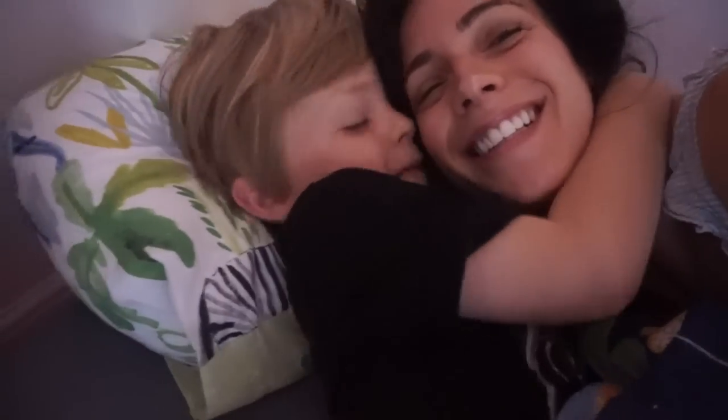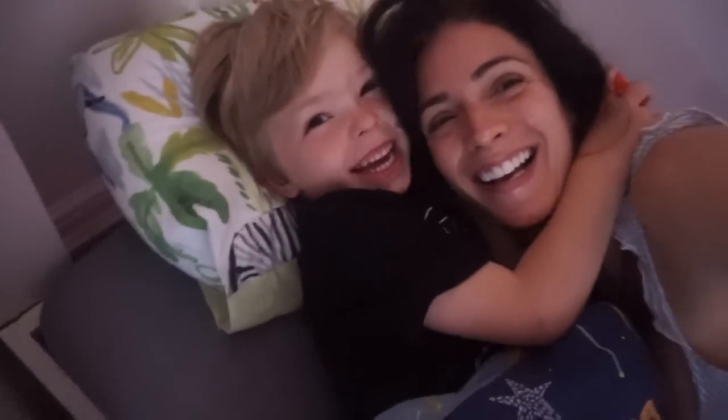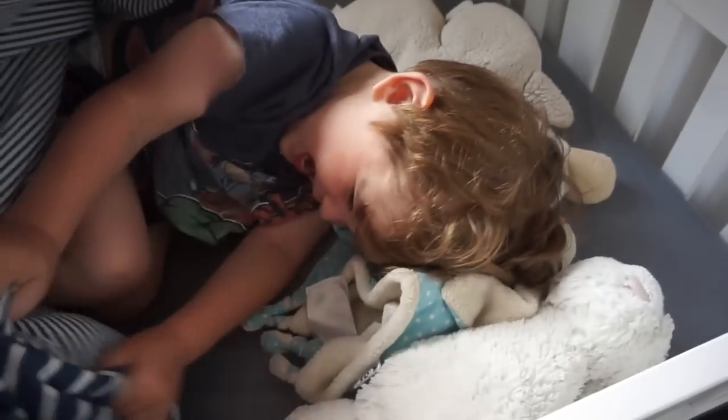Both of my boys are really, really loving, but I find Jasper at the moment, he just wants to hug me and kiss me all the time, and I love it. So I'm going to open the curtains, let some light in, and see if the little one's ready to wake up too.